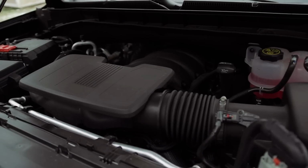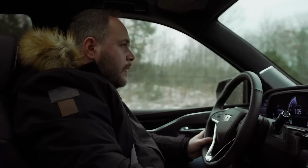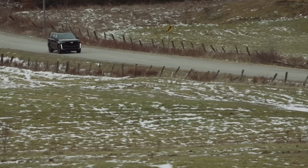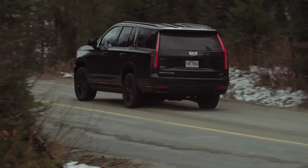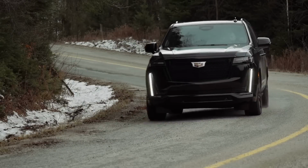Meanwhile though, the 6.2-liter V8 engine is surprisingly peppy. When I gun it, and it takes a bit of time to downshift, it really gets going. There's something rather interesting about going fast in a vehicle like a Cadillac Escalade. You're really telling everybody on the road, get the hell out of my way.